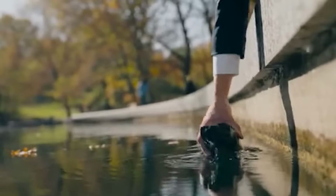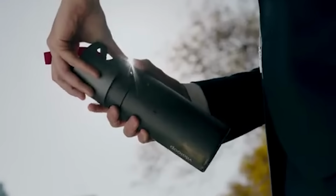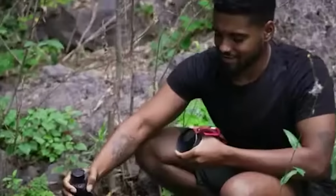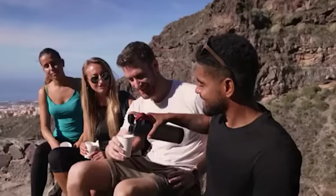There are a couple of things to note though. First, the bottle needs to be recharged. Second, it only purifies fresh water, but on the bright side, the filters are replaceable, with one lasting for 250 litres. This bottle can be yours for $190.